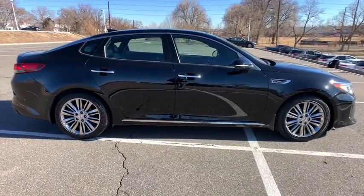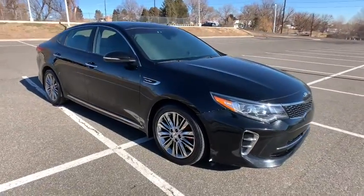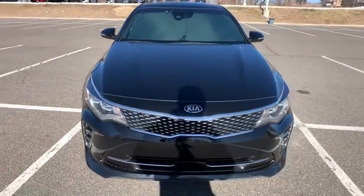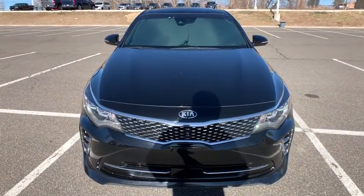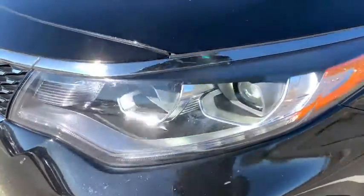These are just some of the great options this vehicle comes with: navigation system, keyless entry, electronic stability control, seat memory, leather seats, trip computer, power windows, bucket seats, cruise control, four-wheel disc brakes.